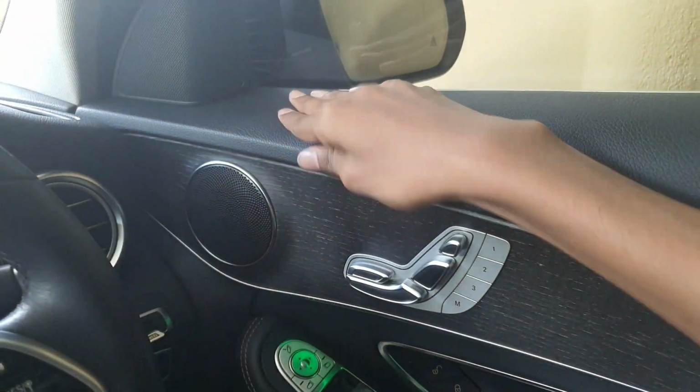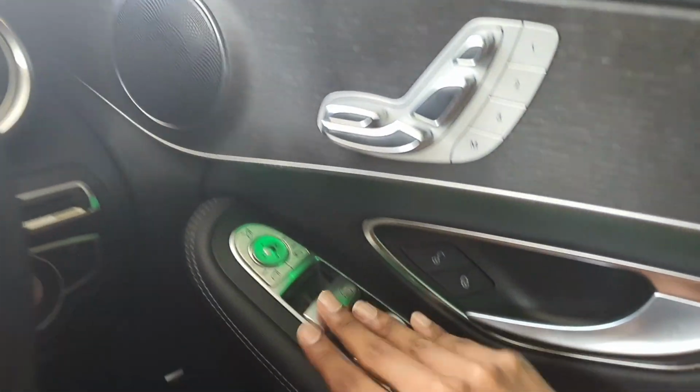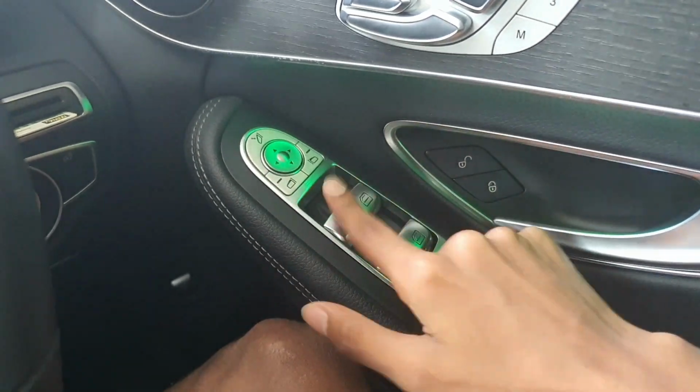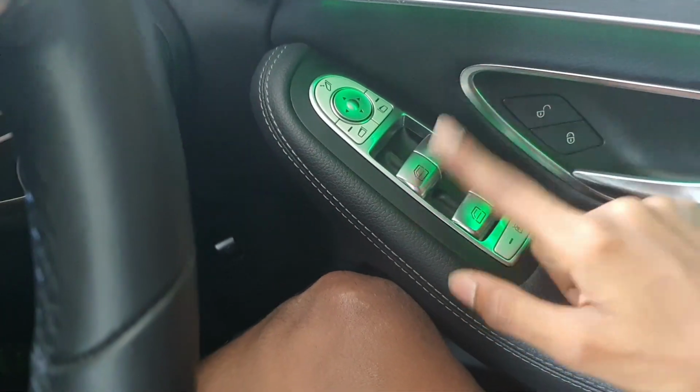In terms of materials and usability, this feels the same, but you feel even plusher than the 320i. The buttons are metal, so that's a plus point of the W205 C Class instead of using plastics. So this feels softer, premium, and much better.